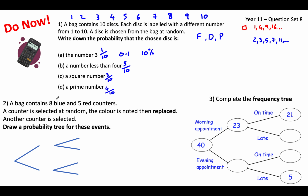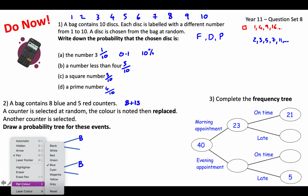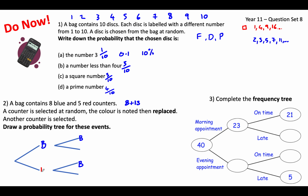A bag contains 8 blue and 5 red counters. That's a total of 13 counters. A counter is selected at random. The colour is noted, then replaced. Okay, draw a probability tree for this. So firstly, I need some branches for selecting blue counters. I need some branches for selecting red counters. Now, I have 2 sets of branches here. This first set, that's for the first counter I select.